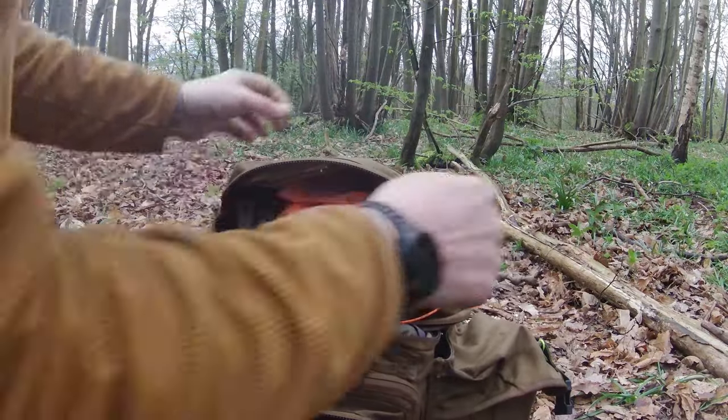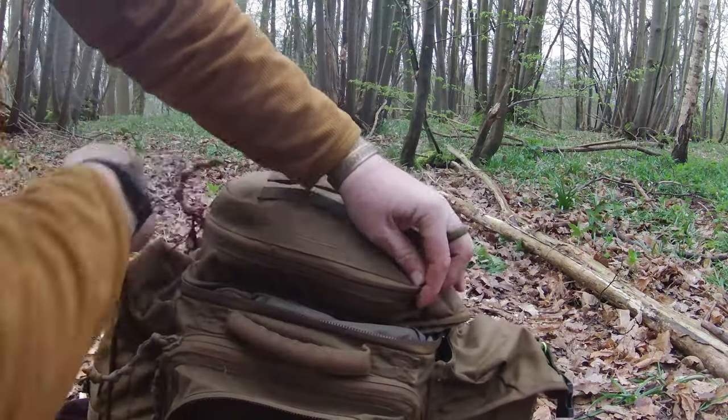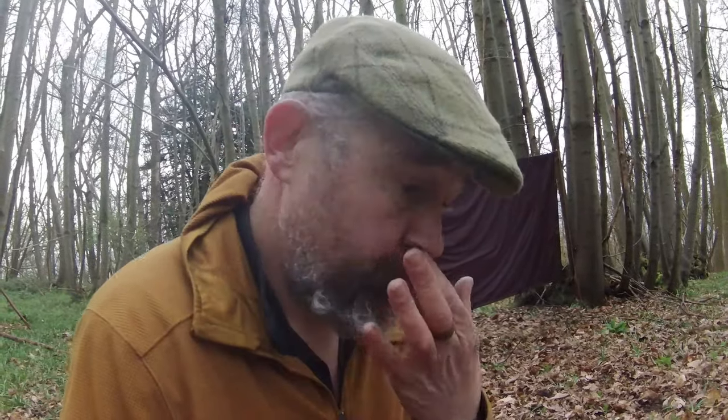I often get comments from people telling me how organised my kit is. And the reason why it has to be is because I'm an idiot. And it's as simple as it is, really. That's why I have to have everything in pouches and everything segregated off so I know where everything is. Because otherwise I forget.